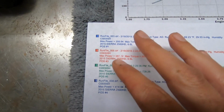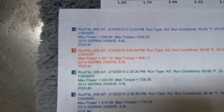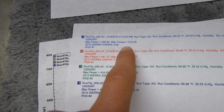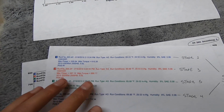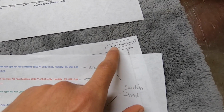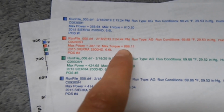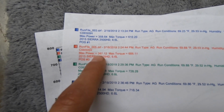In stage 1, and this was a good clean run according to him, there was no wheel spin or break in the RPM or anything. Saying it's 610 horsepower. Did you say 610 horsepower? Wow, that'd be nice. But that's not it. We got 610 foot-pounds of torque and 358 horsepower. And this is with the dyno set on SAE, not STD, and smooth is at 5. A lot of dynos you've got to watch, they will set it at STD, because when you go to STD, they will give you a higher horsepower and torque rating. Position number 3, we're at 666 foot-pounds of torque and 387 horsepower.